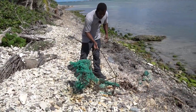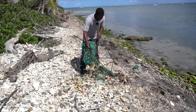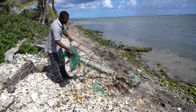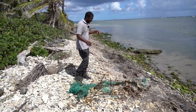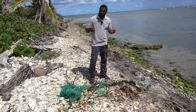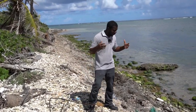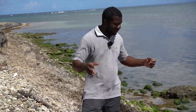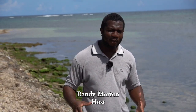As you can see here, we have a metal fish trap that has probably been here for quite a while. Fishers, please, after each storm, come out and check the beach. Just do a walk along the beach side and see what's going on there. If there's any abandoned, old, damaged fishing equipment, please just let us know. Let's come out, work together, and keep our beaches clean. I cannot stress that enough.